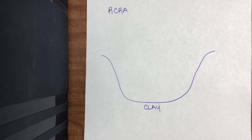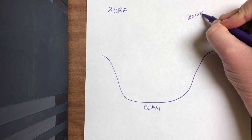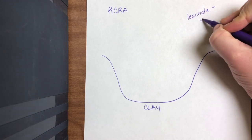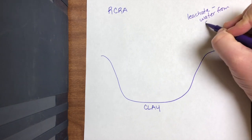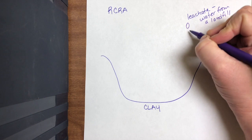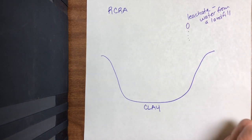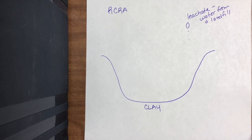People sometimes call it garbage juice, but the official name is the leachate. So this is the water from a landfill. Again, it's the rainwater. The rain comes in here and we don't want it to go further down. So this clay is very impermeable, and they will compact it.